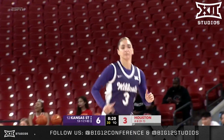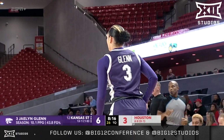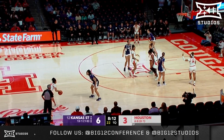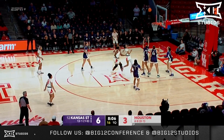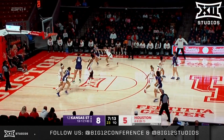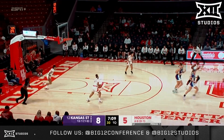And Jalen Glenn, with that, has now become the 5th player in Wildcat history and the first since 2009 with 1,000 or more points, 500 or more rebounds, 250 or more assists, and 225 or more steals. I know that was a lot of words. They're going to move down quickly, but then pull it back out a little bit. Glenn looking for something on the inside, and she finds Sundell for the easy basket.